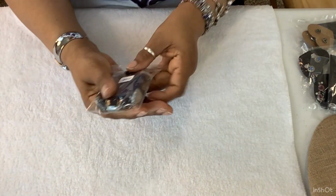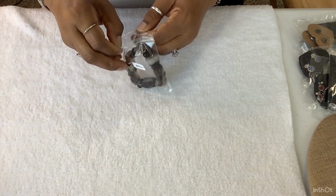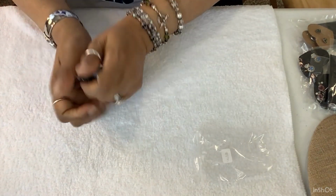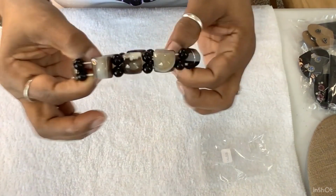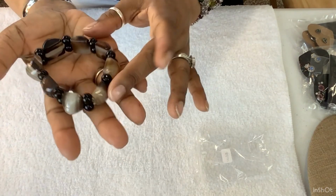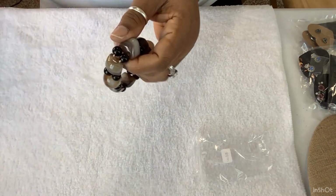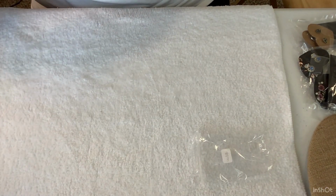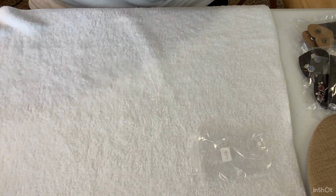Then we have this beautiful, beautiful bracelet. This is $8. And it is very cold. And the stretch on it is very good. And this is $8. Everything is very cold. I guess it's glass and stone. Let's see. Yeah. Let me show you all.